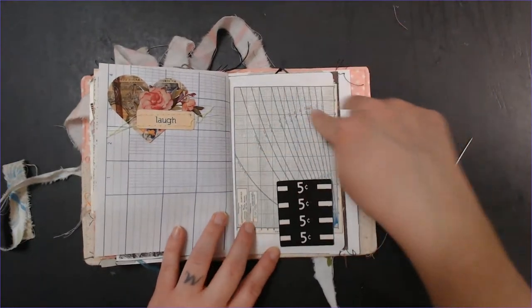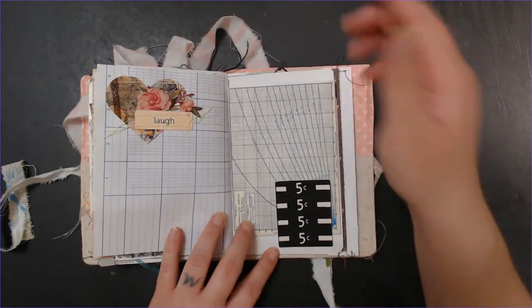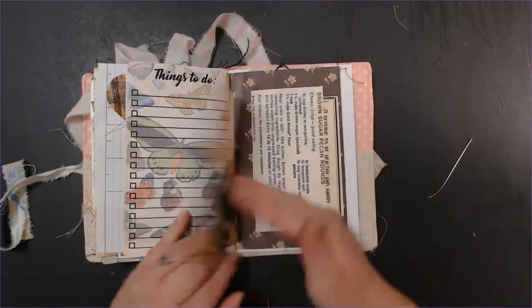Like this is one of my graph paper ephemera sets, and this is one of my price tag ephemera sets, and they just look really cute together. I never really use a kit entirely. I break it all apart.